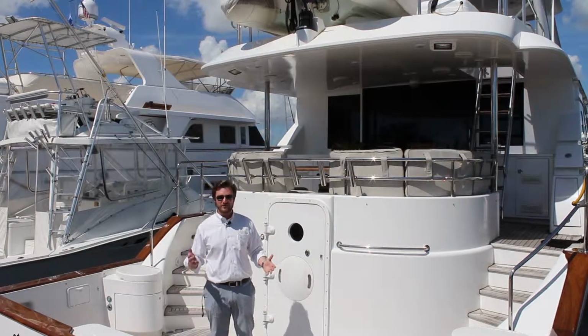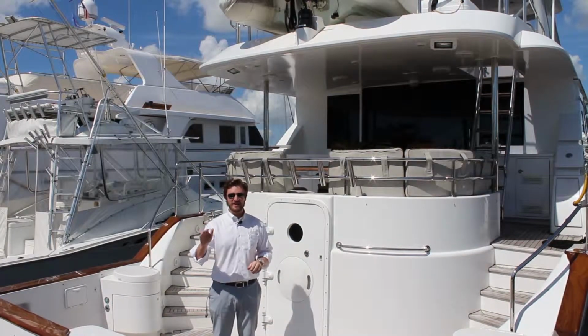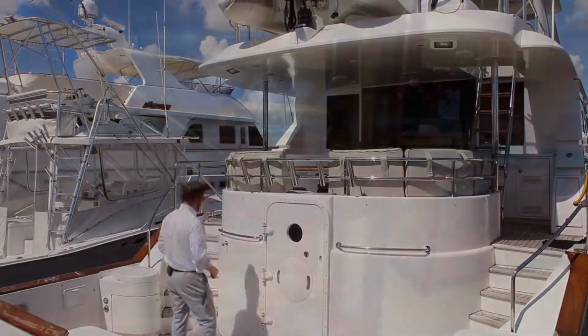Electronics, water makers, stabilizers, this yacht is fully loaded and turnkey, ready to go. Let's take a look.